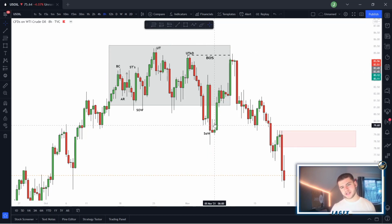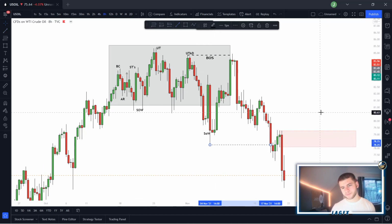However, price did push past, cleared the liquidity, manipulated people like myself at the market, and since then we have begun to break down. So after this break of structure, after breaking that previous low set in the market, this is now where bearishness for me is definitely confirmed going forward.